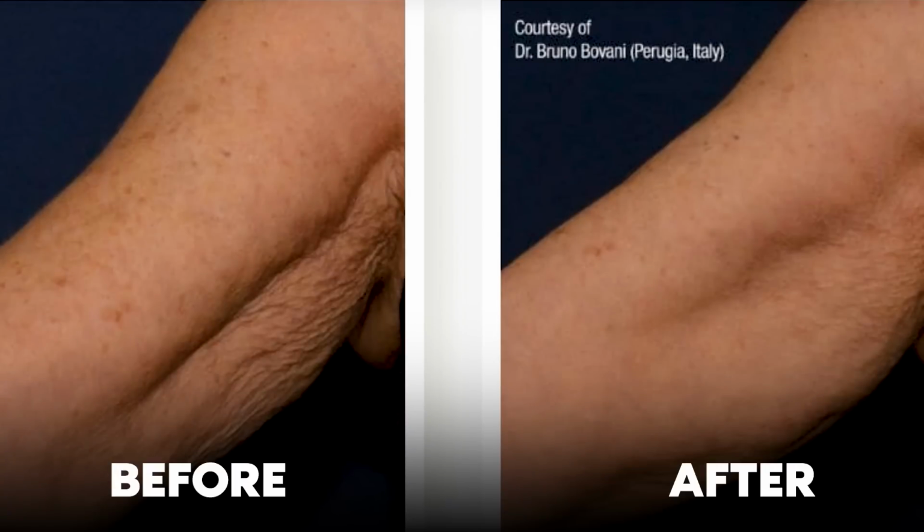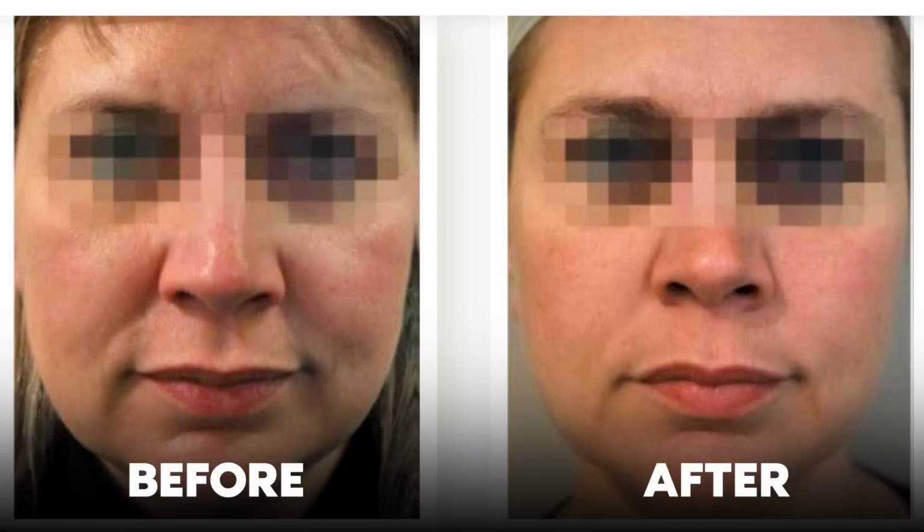Here we have an arm, and the same thing. It's the crepiness of the skin that is improved. Now, if you look at this picture, there's an angle issue here. So in the after picture, the face is more tilted up. There's a little more lighting. I wouldn't expect that you get a lot of this kind of lift with this product. This is an optimal result, but understand there's a little more glow, a tiny bit of lift. The jowls are still there.